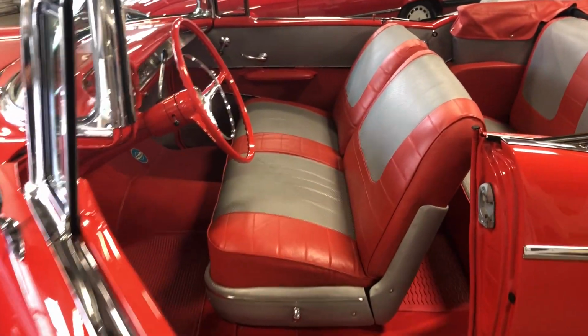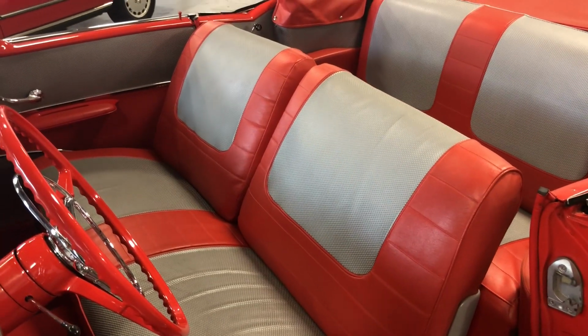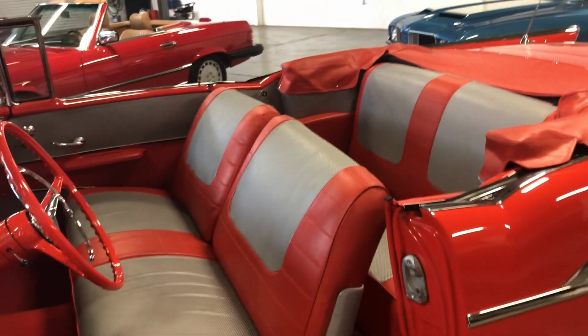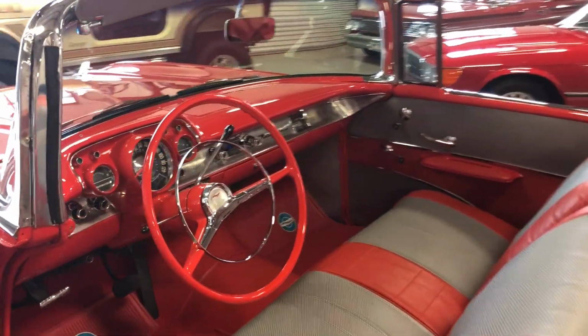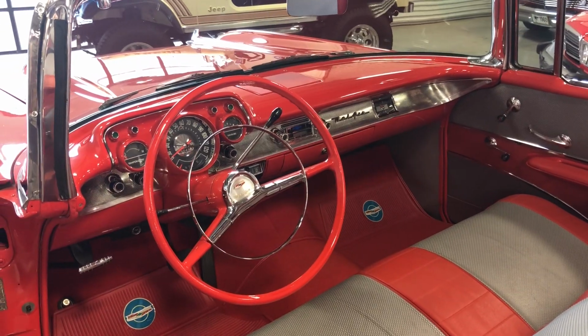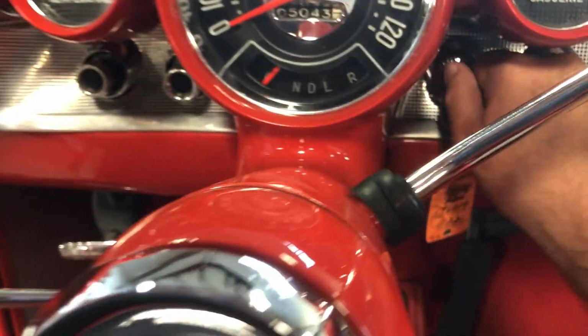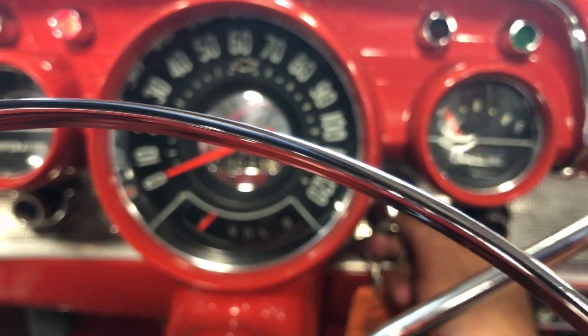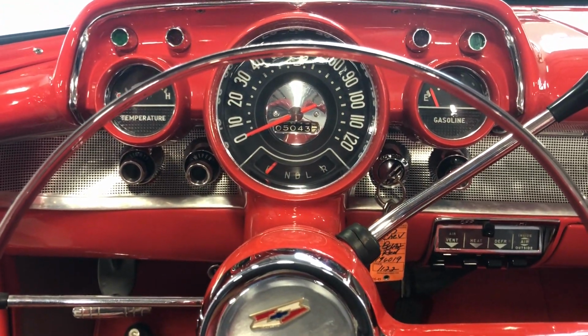Now the only thing I noted on the interior, it did not put the buttons in the back of the seats. That might have been a personal preference thing. It could certainly be added and does not detract from the beauty of this Bel Air by any means. Check out that steering wheel and dash. Let me fire it up, let you hear it running. She starts up with the turn of the key. There you go.